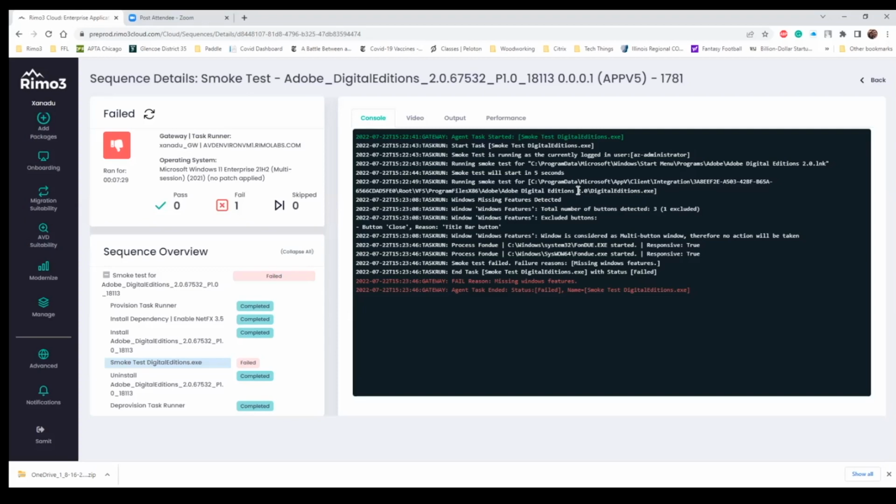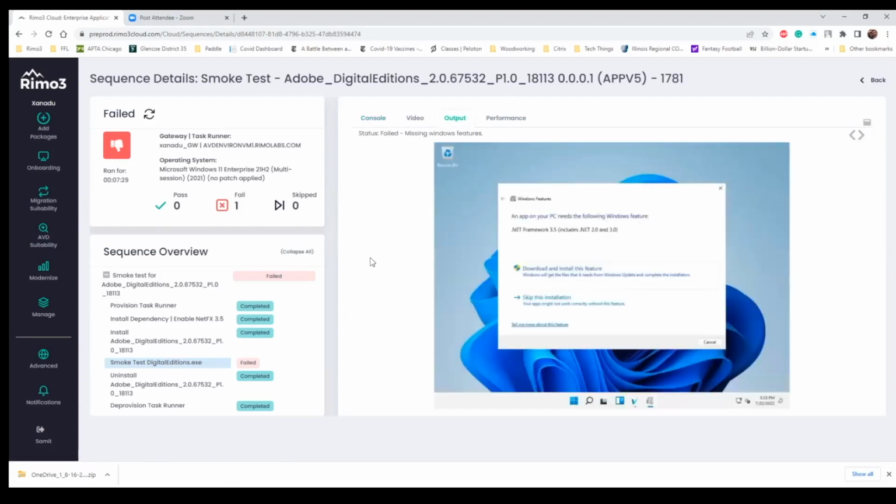So this is by no means an extensive user acceptance test or anything like that. But it's a great way for us to scale across a huge volume of applications. Think thousands over the course of a couple of days of compute. And when something fails, we can take a look at the output, and we grab a screenshot of the failure. It worked fine on my Windows 10 environment because I had the .NET Framework involved, right? I had it turned on and installed as a dependency.